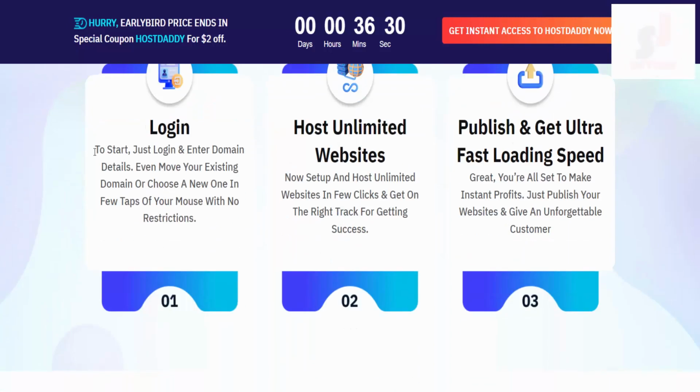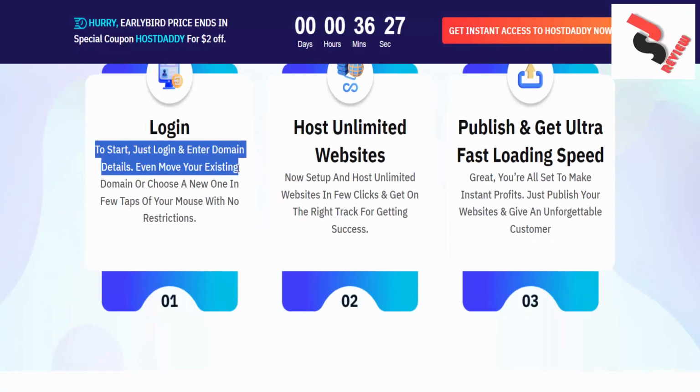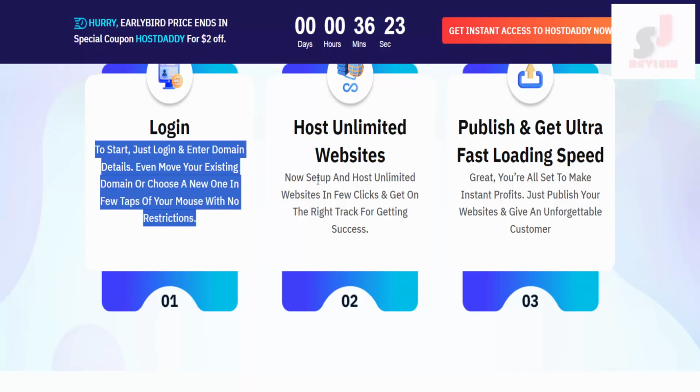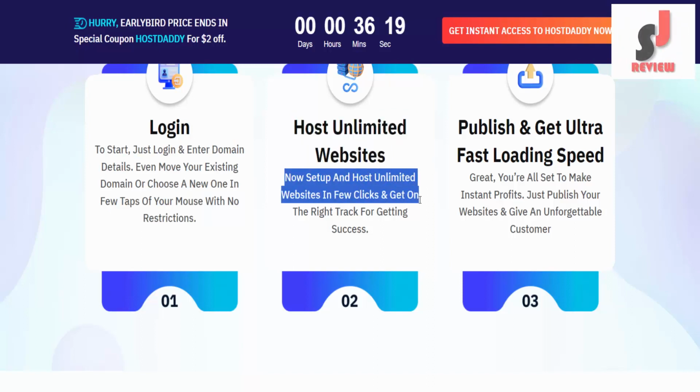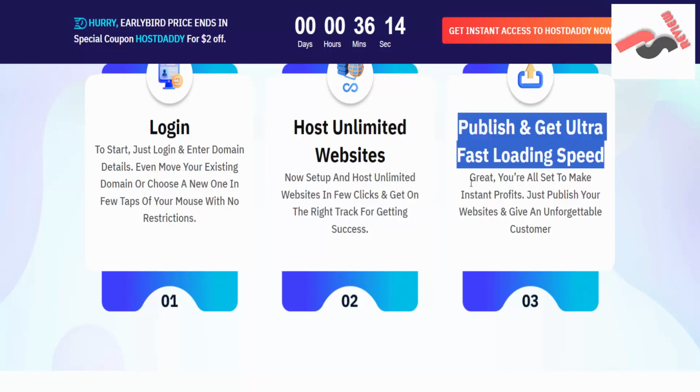Login. To start, just log in and enter domain details. Even move your existing domain or choose a new one in a few taps of your mouse with no restrictions. Host unlimited websites. Now set up and host unlimited websites in a few clicks and get on the right track for getting success. Publish and get ultra-fast loading speed.